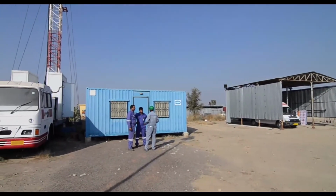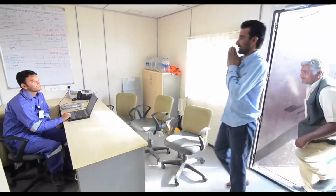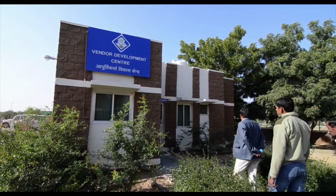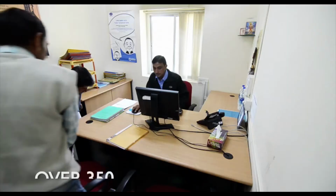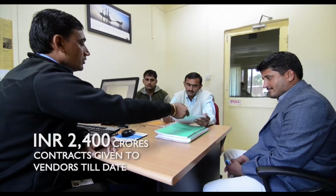We have set up an engagement cell in Barmer, where any member of the local community can walk in at any time to talk about any concerns that they have with any of the activity that we are doing there. Developing the local vendors for inclusive growth is an essential part of our CSR. We have a local content policy to ensure that our contractors give preference to locals.